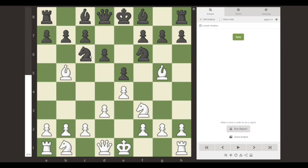Take this position for example. In this position, the black knight on c6 is currently pinned by white's b5 bishop. The black knight on c6 is pinned because it cannot move, as moving it would put the black king under attack by the bishop. Therefore, the b5 bishop pins and restricts black's c6 knight. There is also another pin on the board.